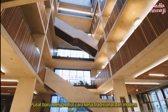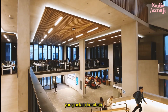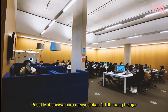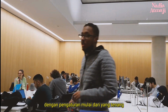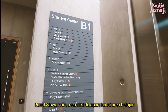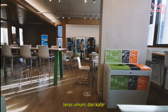The new center embraces traditional and new ways of working and is built to adapt to a world that is certain to change. Located in the heart of UCL's prestigious Central Campus, the new Student Center provides 1,100 study spaces with settings ranging from quiet study to collaborative areas. The new Student Center has 8 floors of study areas and other facilities, including the rooftop, public terrace, and cafe.